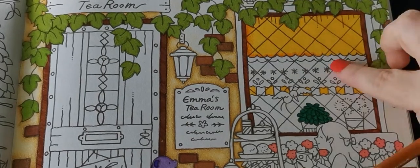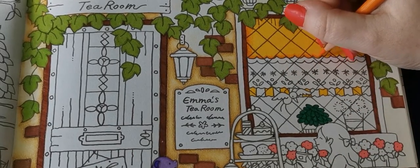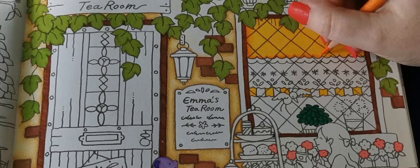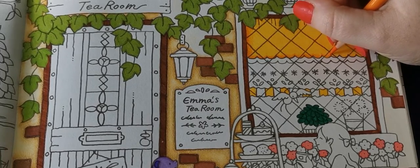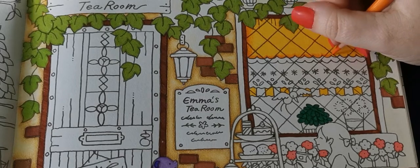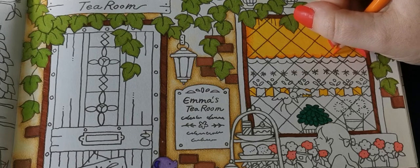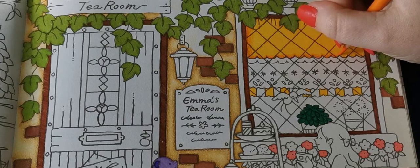Can you see, just adding that little bit of shading, it adds so much depth. It makes a huge difference, and it doesn't take 2 minutes. And this is one of my favourite ways to colour. It's having a marker base and then going over the top. Oh, I love it.